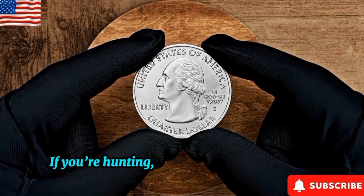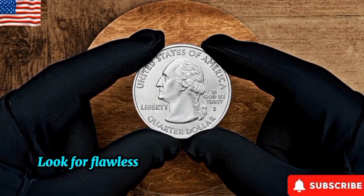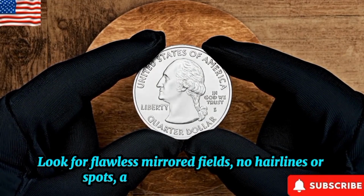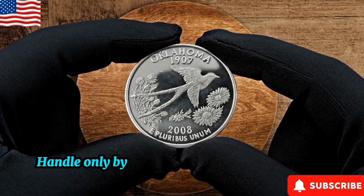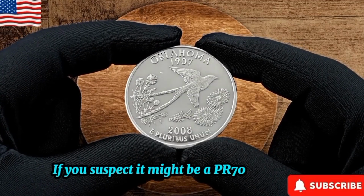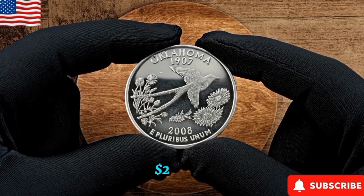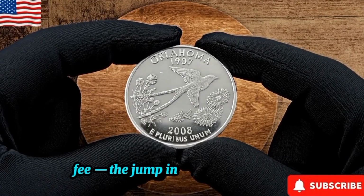If you're hunting, focus on coins still in their original mint packaging. Look for flawless mirrored fields, no hairlines or spots, and strong cameo contrast. Handle only by the edges, preferably with cotton gloves. If you suspect it might be a PR70 candidate, sending it to PCGS or NGC for grading can be worth the $20 or $30 fee. The jump in value can be huge.